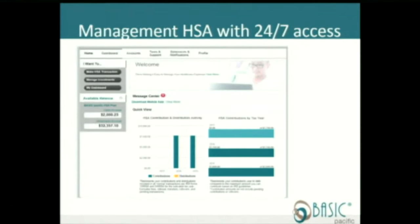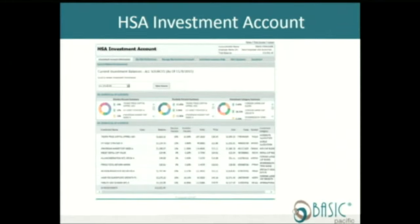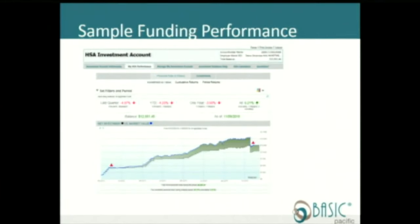Here's just a sample screenshot of contributions, distributions, and history under the HSA Online. Here's sample investments for the portal. You can check your fund performance online.